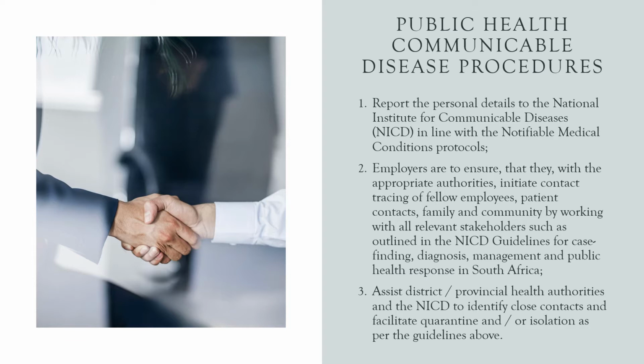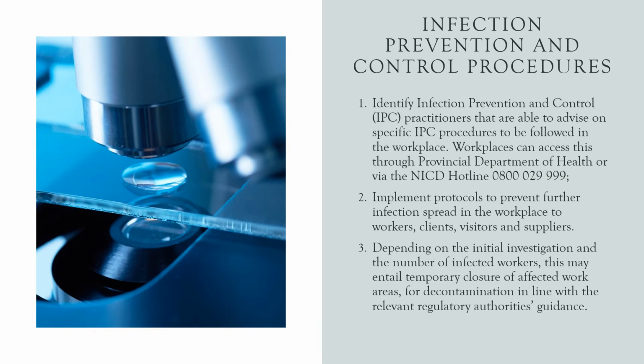Employers are also to assist district or provincial health authorities and the NICD to identify close contacts and facilitate quarantine and/or isolation as per the guidelines above. Thirdly, employers are to ensure infection prevention and control procedures.